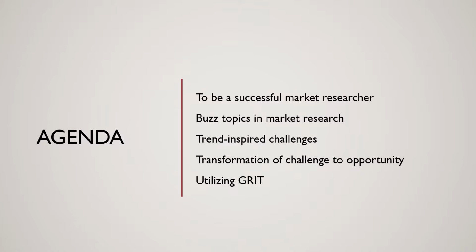Our agenda for today: we will start off by looking at some of the skills that are needed to be a successful market researcher. Then we will look at some of the buzz topics in market research. We will also look at some of the trend-inspired challenges, and then we will pick one of these challenges and transform that into an opportunity. And finally, we will end with how I plan on utilizing the GRIT report in my market research proposal.